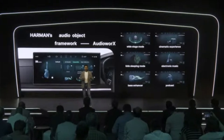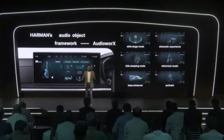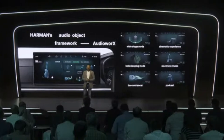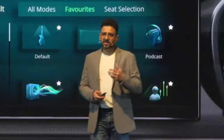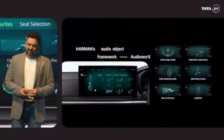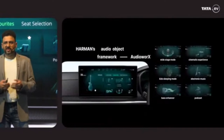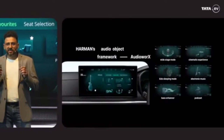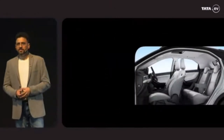You can even tune the audio to deliver sound only to the front if you have kids sleeping at the back. Or you can tune into podcast mode and just listen to the voice alone speaking information that you want. Or for heavy metal lovers, you can put the bass enhancer and really enjoy deep thumping sound. So we believe that this is a highly customizable audio system delivering power and at the same time very specific output depending on the needs.